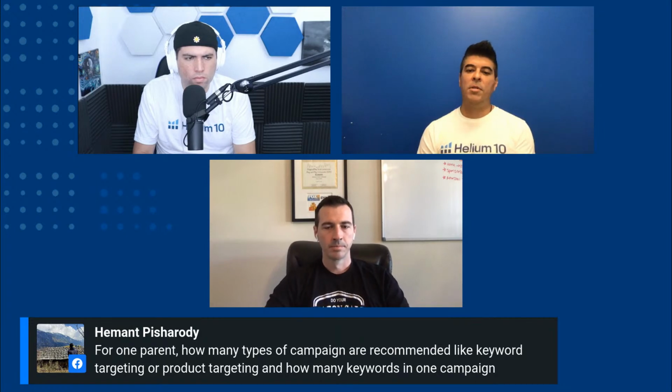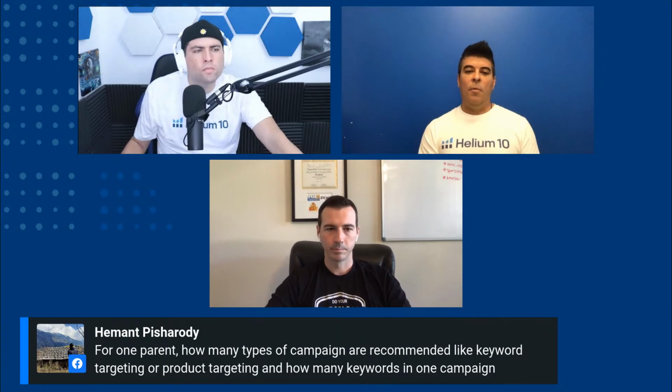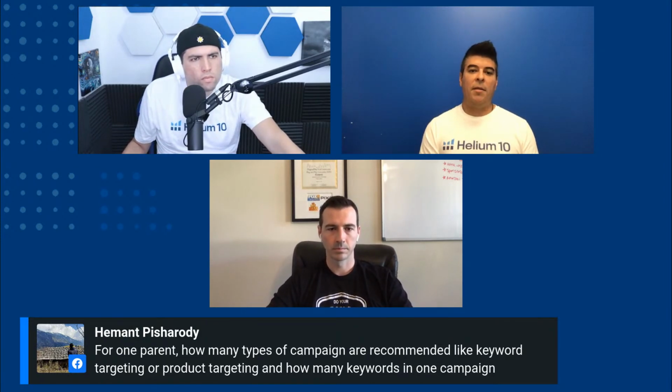As far as how many keywords in a campaign, it depends on the search volume of those keywords. We typically say 10 to 20, but again, it depends on the volume. You want to put your high search volume keywords in their own campaign, and then lower and mid-tier search volume keywords in a different campaign, because if you blend those, the budget's just going to get taken up by those higher impression keywords. So you're not going to ever see any data on the lower to mid-level search volume keywords. You want to make sure that you get the data. Obviously, that's the whole point of running PPC, especially at launch, especially in discovery.